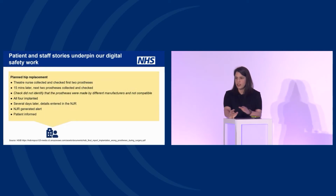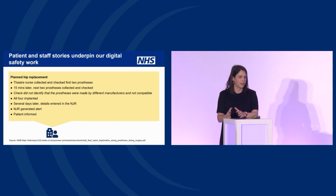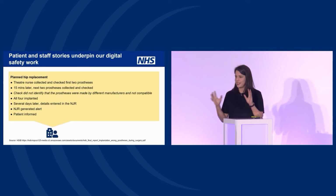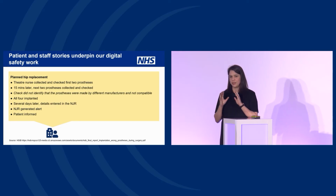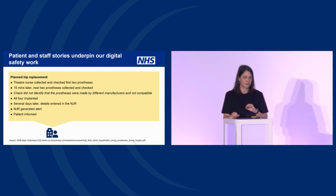And each of those commitments and everything in the strategy is underpinned by quite a few patient and staff stories. And I want to start with one patient story here, but let me just say at the outset, this is one story. It doesn't reflect all of our patients. It certainly doesn't reflect all that we can do with digital to improve safety. But it is really important in terms of how we use global barcode standards and scanning to improve safety.